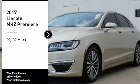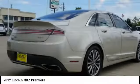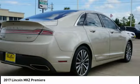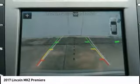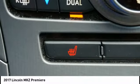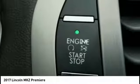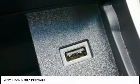Stop by and take a look at the 2017 Lincoln MKZ. With sharp angles, sleek lines, and a sculpted body, the Lincoln MKZ has an impressive stance and a dynamic design. Add that to the clean modern interior with standard features including rich leather, exotic wood, and a sophisticated assistant that responds to the sound of your voice, and you'll see the MKZ offers a new dimension of luxury.